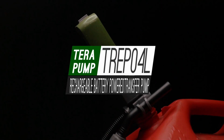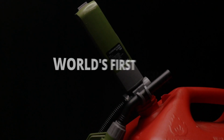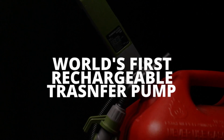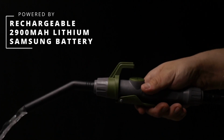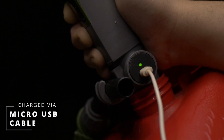Introducing the TREP04L from Tera pump. The TREP04L is the world's first rechargeable battery-powered and portable transfer pump. It is powered by a rechargeable 2900 mAh lithium-ion Samsung battery. You can charge this pump via micro USB cable.